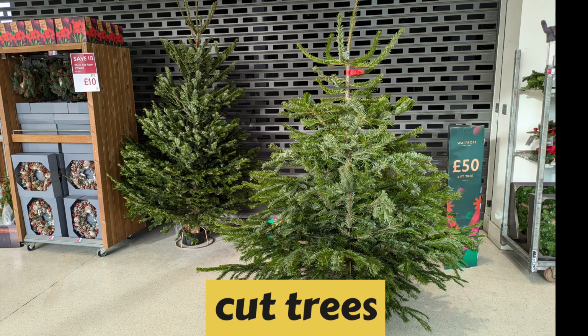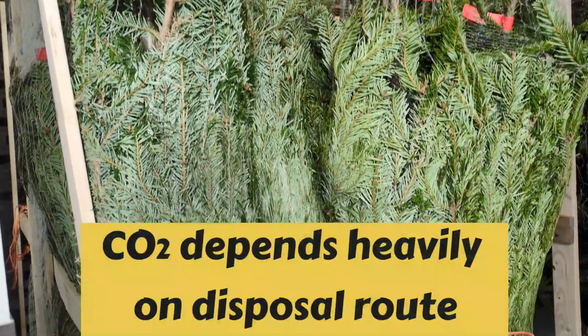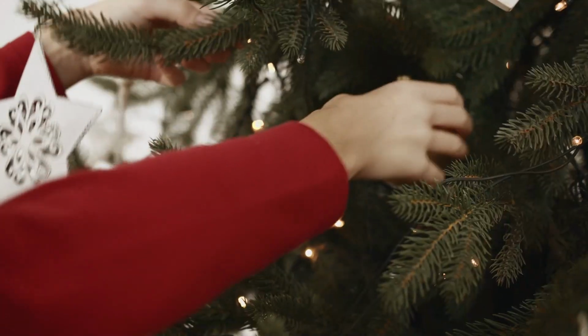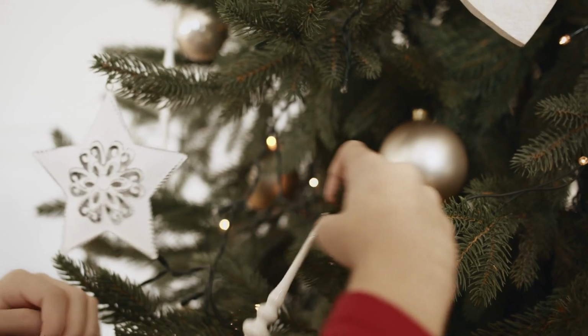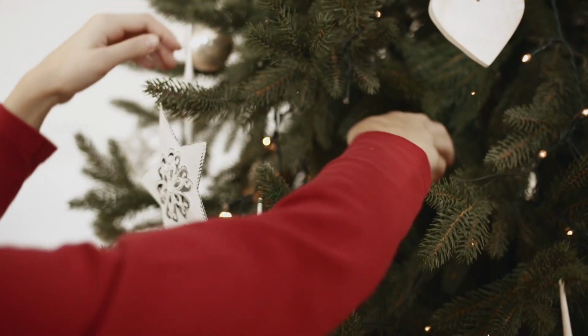These are specially grown and harvested for the holiday season, and while they do absorb CO2 as long as they grow, their impact depends heavily on how they're disposed of. Your typical Christmas tree between 6 and 8 foot is going to be somewhere between 10 to 12 years old, so it's going to be absorbing CO2 over its life.